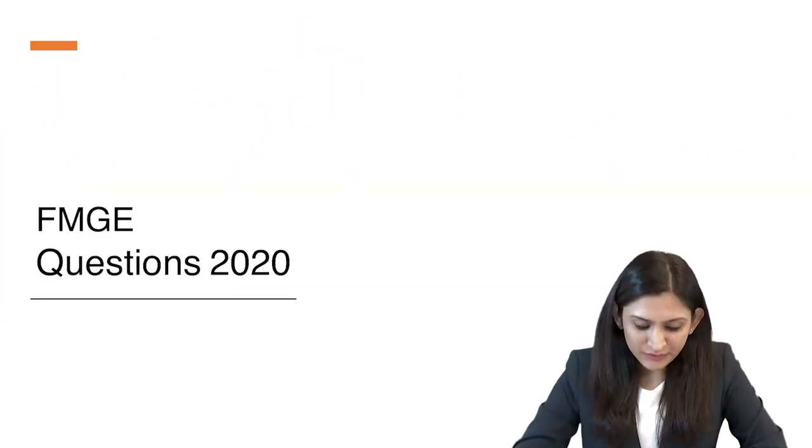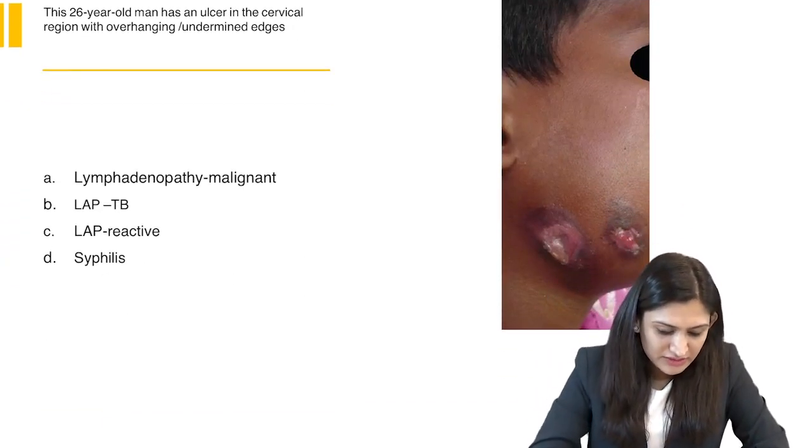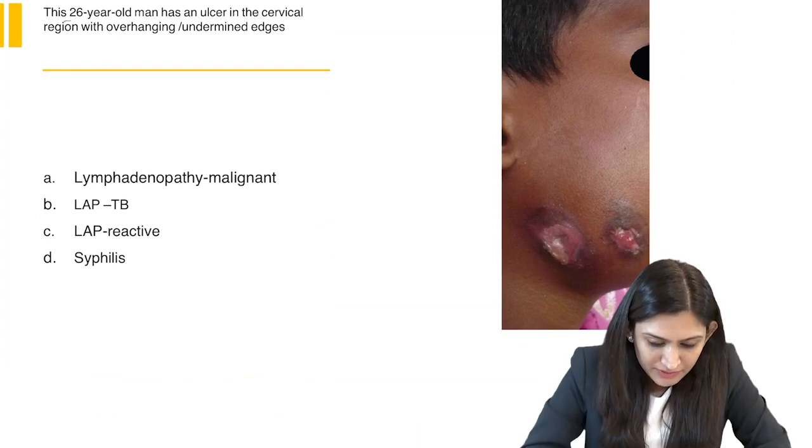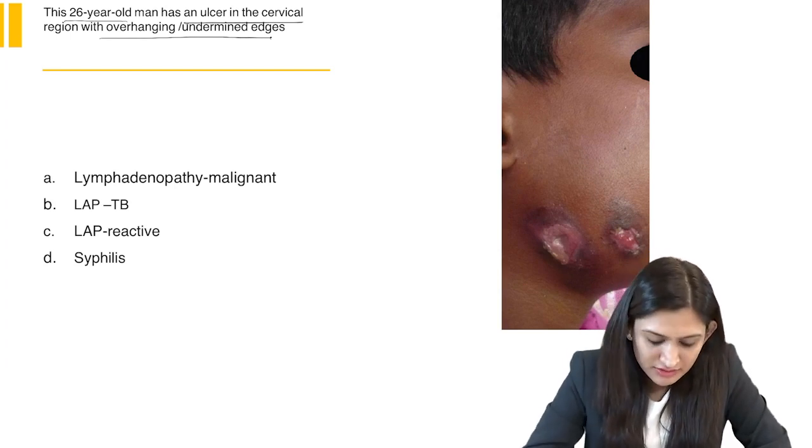So we'll be discussing 2020 FMG questions. The first question that came was that a 26-year-old man has an ulcer in the cervical region with overhanging and undermined edges. There are a few important points that are asked in this question.